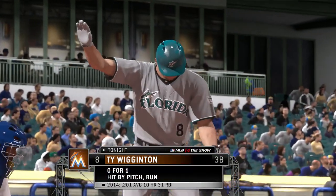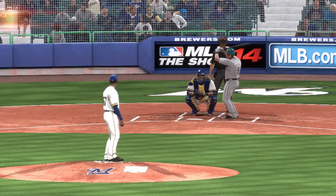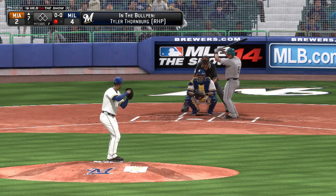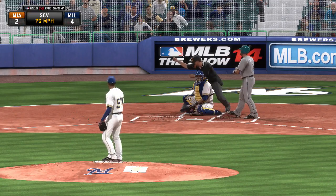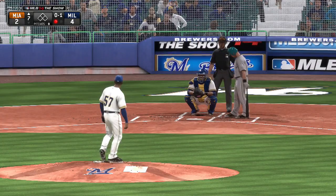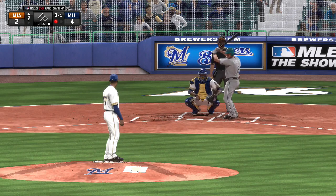Ty Wigginton will dig in. He lined out hard in his last time around. Some action out in the bullpen. Couple of right-handers starting to loosen up. Called strike at the letters, 0-1. Not a bad idea to take a look at that one there. Now that you've seen the curveball, you can start to get a better gauge on it. Get a feel for what it looks like coming out of the pitcher's hand.